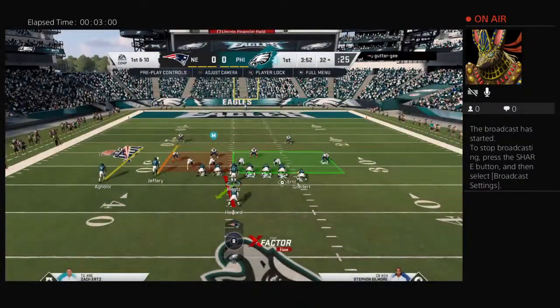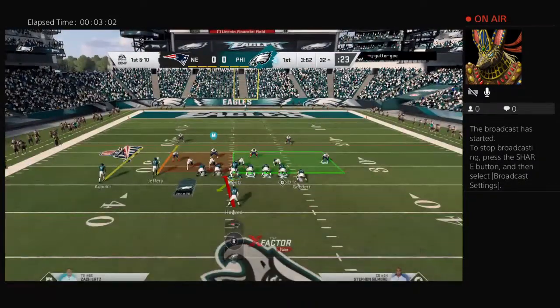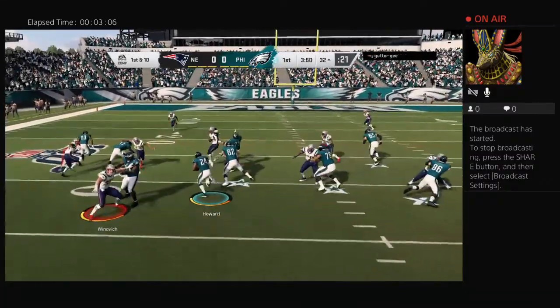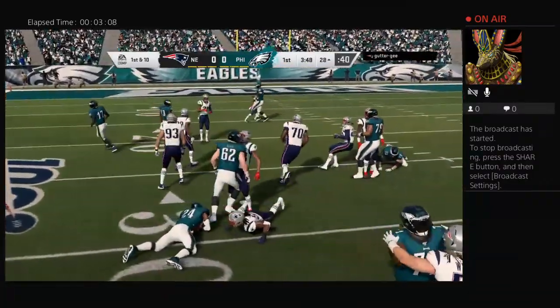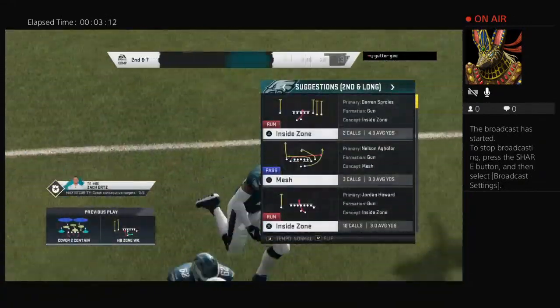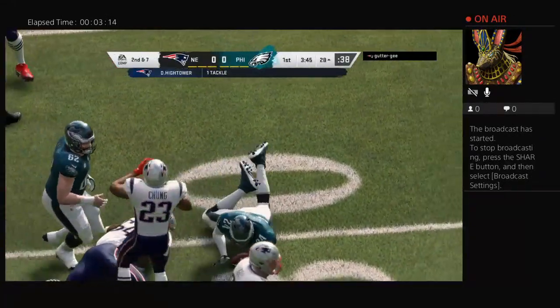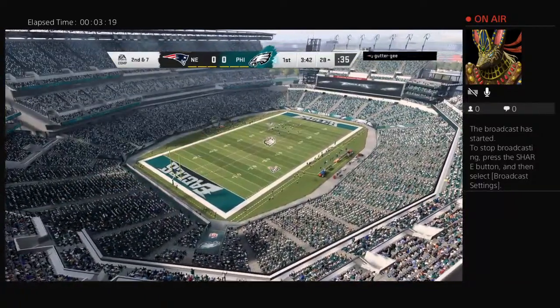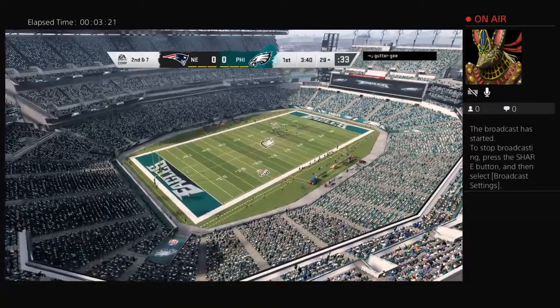From the 32 now, here's 1st and 10. Here's carry number 1 for Jordan Howard. And he'll get about 3 as he's brought down to the 28. When we see those runs to the perimeter, when we see those runs to the edge, we think about big breakers, don't we? In this case, it was a modest gain, but it does open up possibilities here on 2nd down.